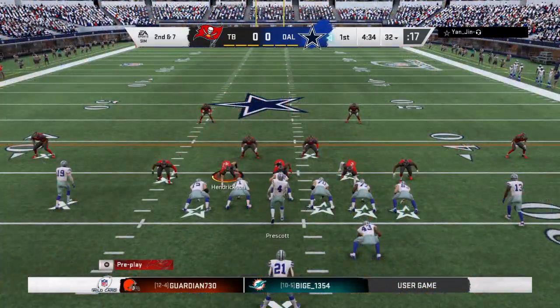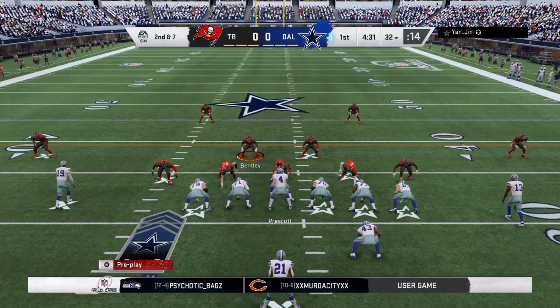Here we go. Hey, let's get some penetration here. Let's get some penetration.